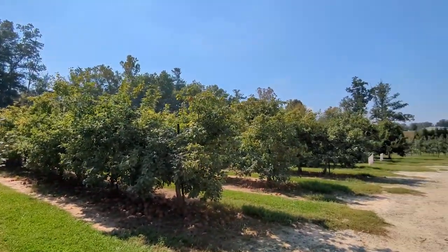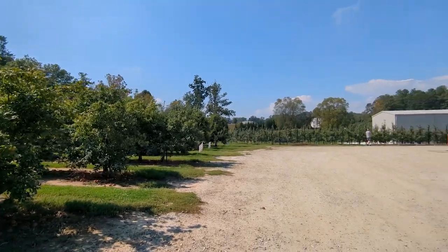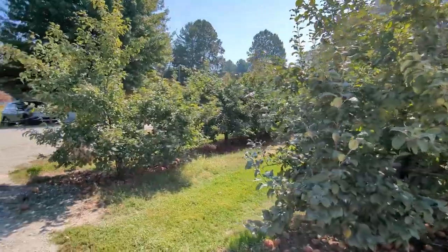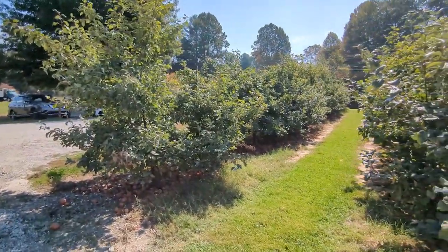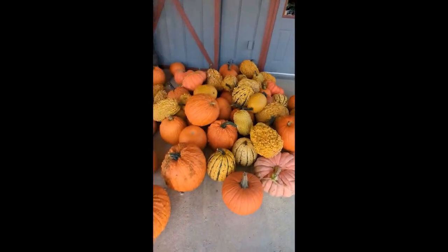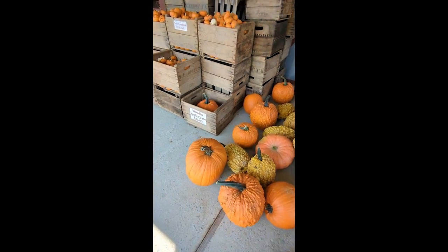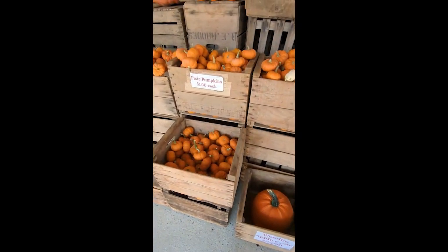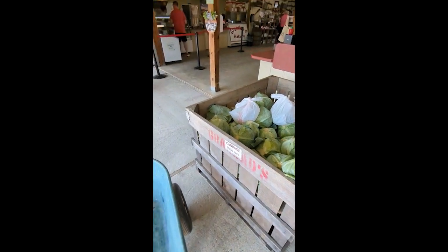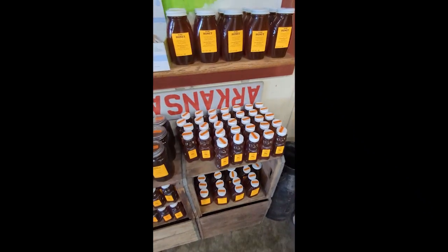So guys, look at all the rows of apple trees. This was a beautiful orchard. I called it Grandpa's, but it's actually called Granddad's apple orchard. They also had a corn maze. They had all kinds of stuff: pumpkins, jams, jellies, of course the beloved apple fried pies, and lots of other vegetables that I'm guessing were coming out of their family garden. They had some beautiful cabbages. This was a really fun family farm. They had activities if you were there on the weekends for the whole family.